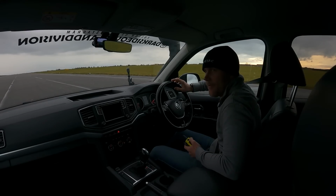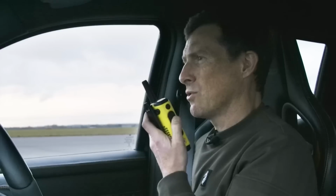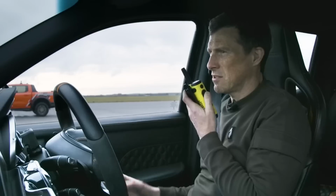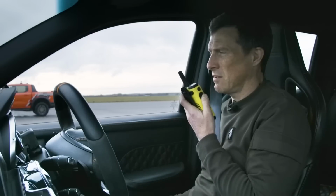That was really close. I don't really want to talk about the Amarok, do you? No, I'm just ignoring everything that's happening on my right. Yeah, this is just a two-truck race. The other thing doesn't exist.